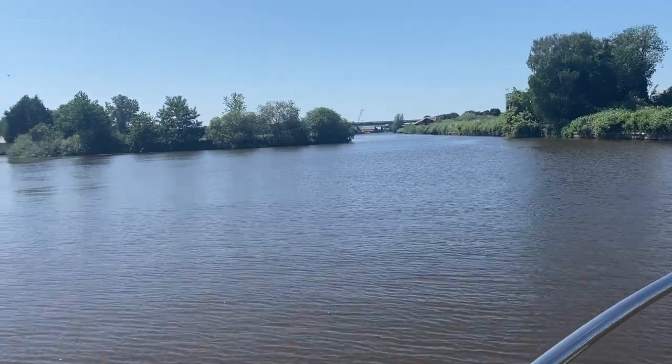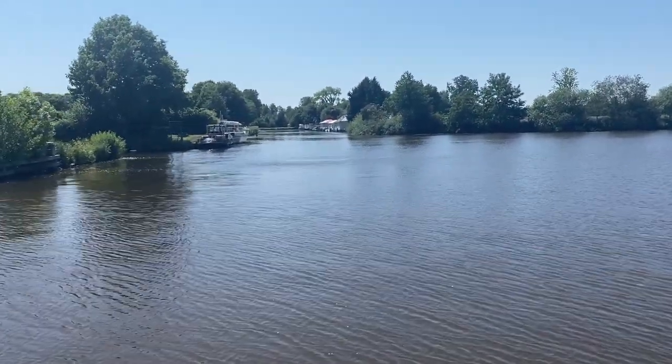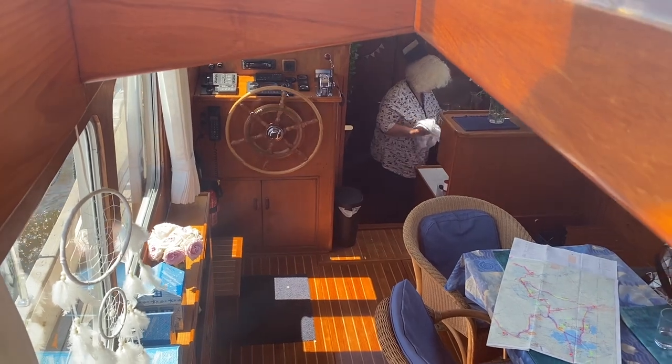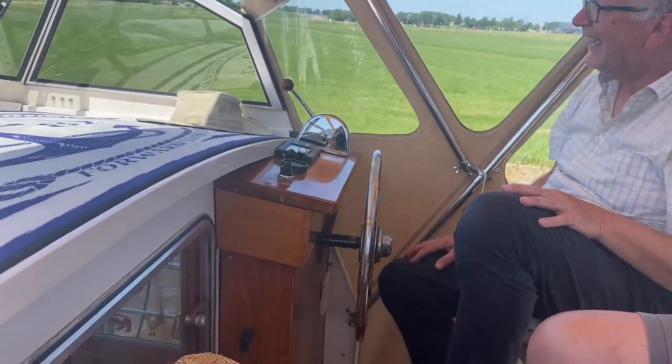Unlike our narrow boats, which could only be operated from the rear, on Old Gilly you've got a choice of where you steer from. Down below, when the weather's inclement, you can keep warm and dry using this wheel. But when the weather's nice, you can see Wolfgang and I sat on what's called the fly deck.